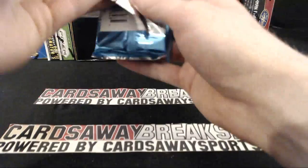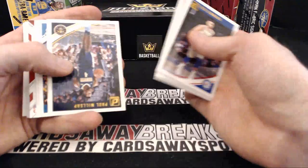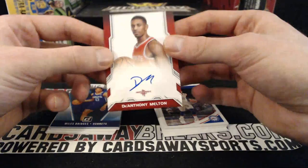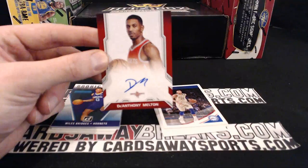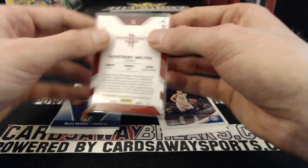Let's see. Ben Simmons, Holiday, Rajon Rondo, Collins, Jayson Tatum, Serge Ibaka, Paul Millsap, Tony Parker, Dennis Schroder, Brandon Ingram. Here we go. Houston Rockets. Bam. On card, D'Anthony Melton. Beautiful. Houston Rockets, on card, D'Anthony Melton. Bam. There we go, Rockets. Beautiful. On card, D'Anthony Melton.